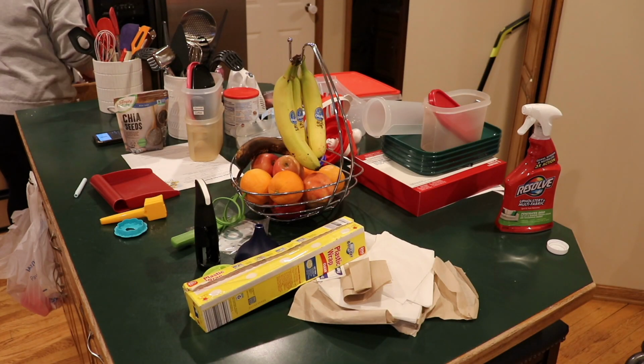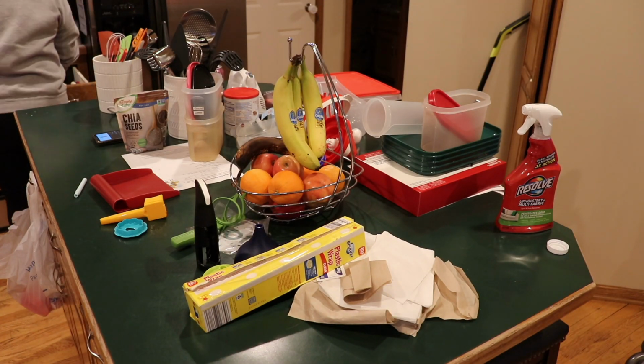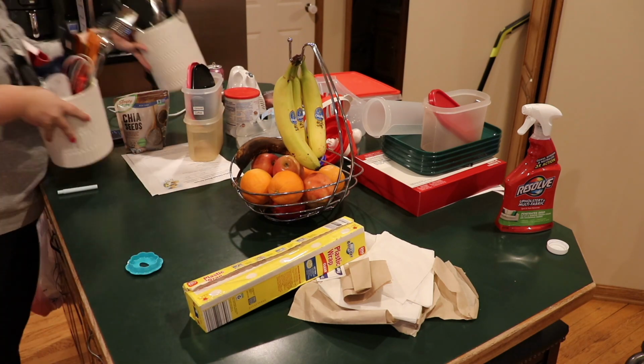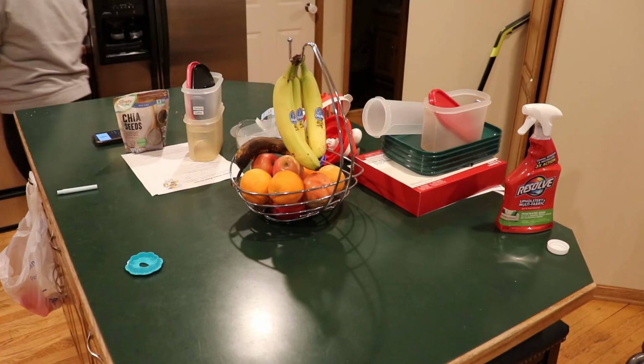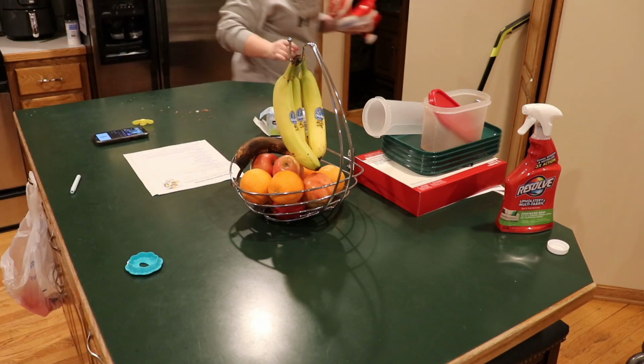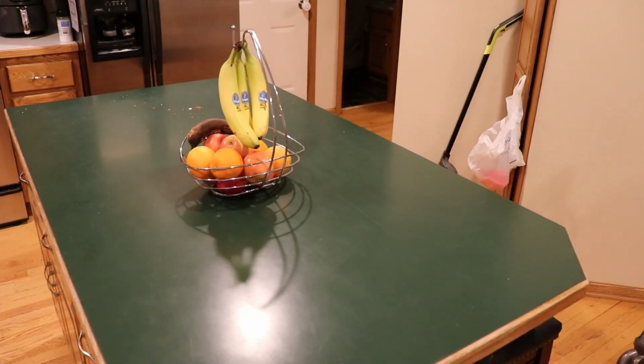So I purged down quite a few utensils and gadgets, and right now we're going to be going into another closet, which you'll see a little bit later, and I'll be seeing if I need them before my garage sale.